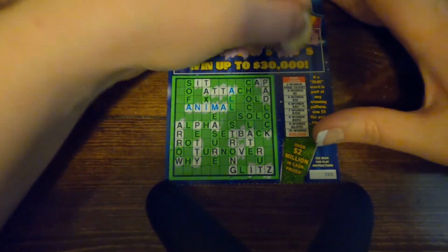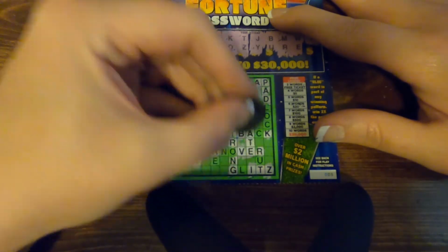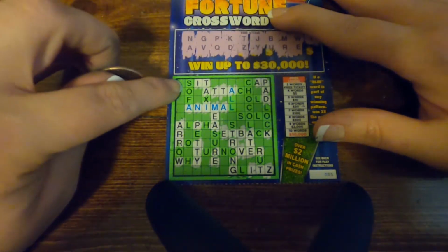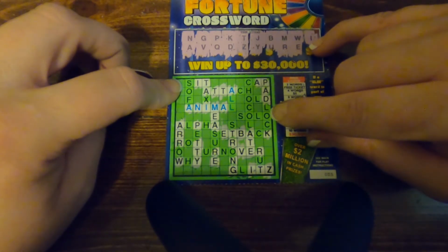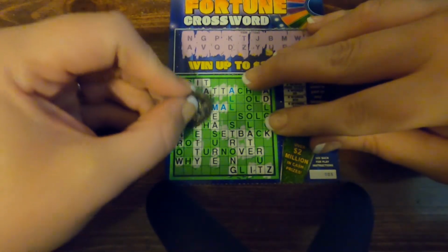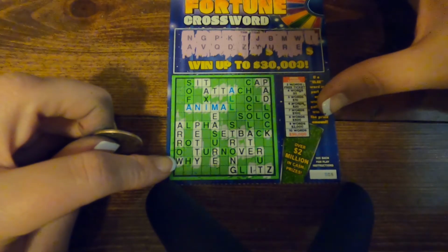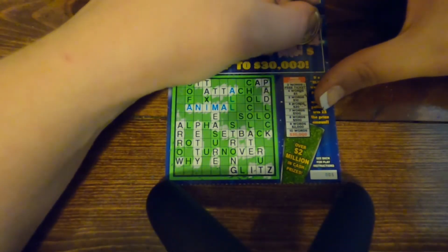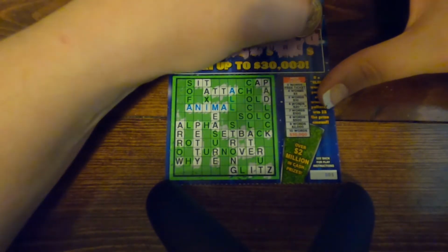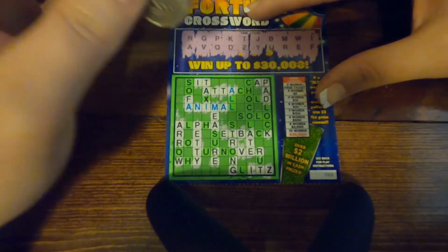You guys, we need an owl. E's good too. Lots of O's and S's. Ooh, we got petty. Okay, this is the last scratcher, last card, last letter. Here we go. We need an L. An F. Let's see if we got anything with the F.